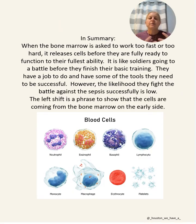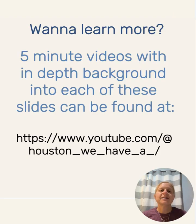So what we've seen here is that when the bone marrow is asked to work too fast or too hard, it releases those cells, like these little soldiers coming out before they're fully ready. That means that the bone marrow, back on the inside to the left of the graph, has sent out its immature cells. And that means that our mature cells are being used up too fast. That tells us that the body has reacted to signs of infection. And that is what a left shift is. It's looking at your cell counts and seeing signs of infection. So that's our recap on left shift and sepsis today.